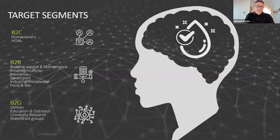Target segments. We've done a bunch of thinking about this, and also research and market intelligence. We're talking about a solution that potentially has broad application, but focusing in on one or two areas as beachhead markets, which we do need to do some market sizing on. Thinking about B2C: homeowners and neighborhood associations that really want to have more focus and more awareness about the potable water coming in, or out of their faucets.